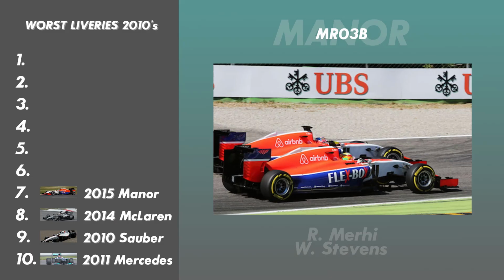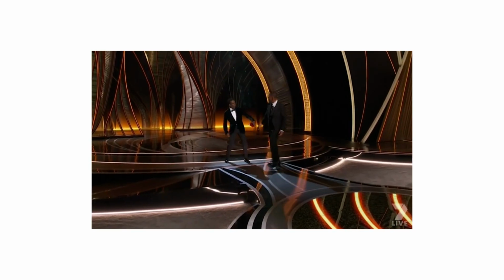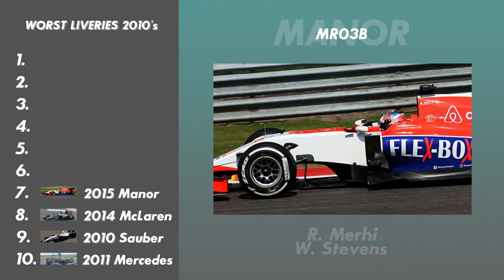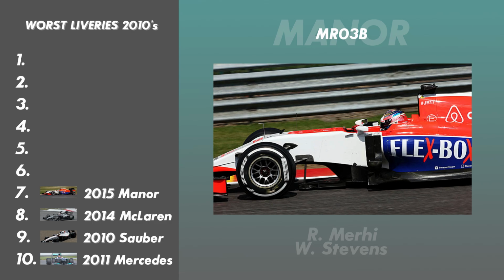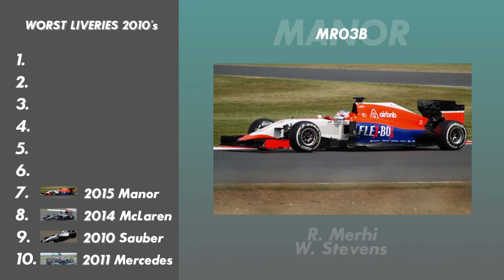P7 is occupied by the 2015 Manor. Now this livery doesn't slap whatsoever, unlike Will Smith. And that kind of makes me wonder if a divorce is better than laying my eyeballs on this car for another minute, because genuinely, it makes them hurt. It's that hideous. It looks ridiculous. There's a literal paragraph next to the wheels, like in writing.